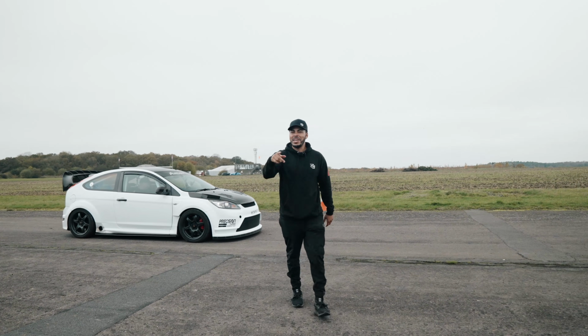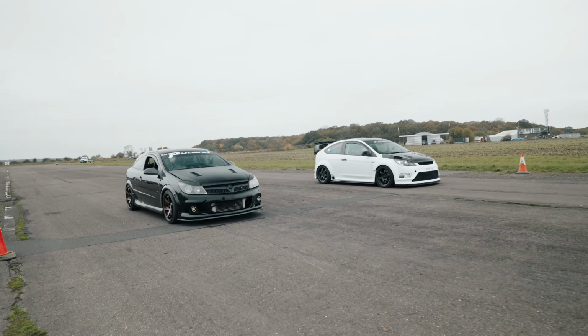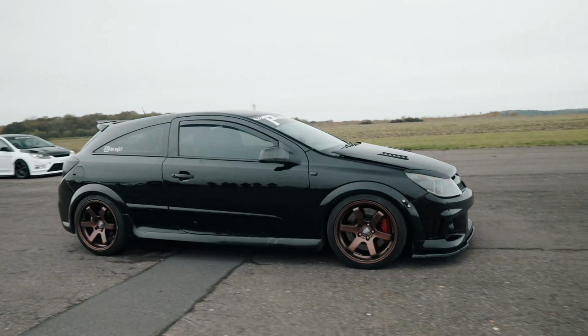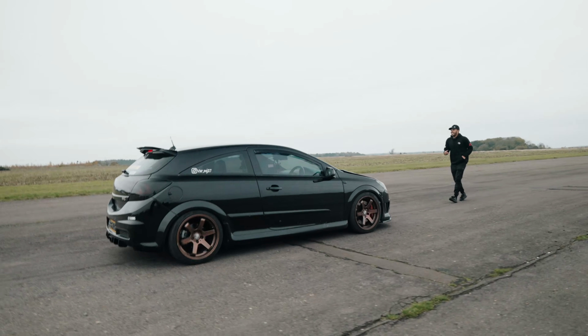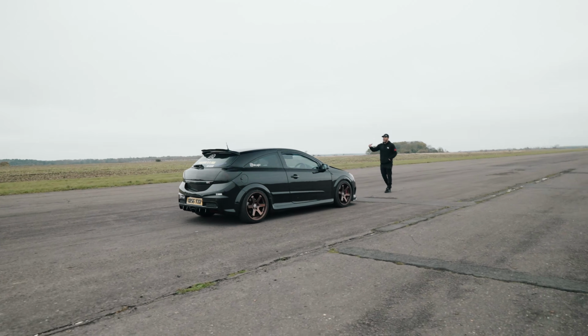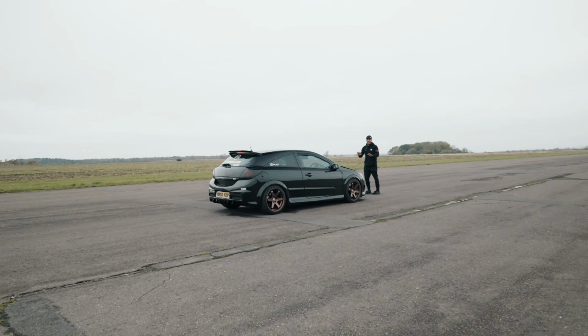Now, how many car lengths do you reckon's fair? 5? 10? I don't even know how to measure 10. All right, come on, sir. That's 1. That's 2. That's 3. That's 4. That's 5. That's 6. That's 7, 8, 9. One more. 10. 10 car lengths.